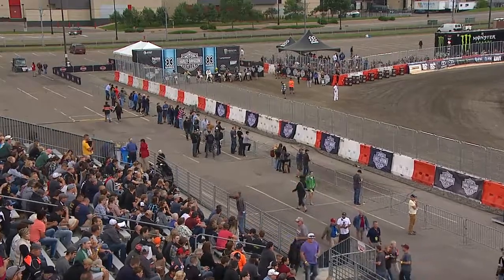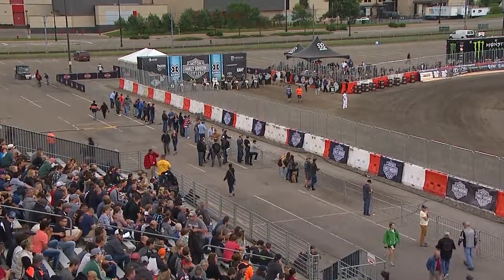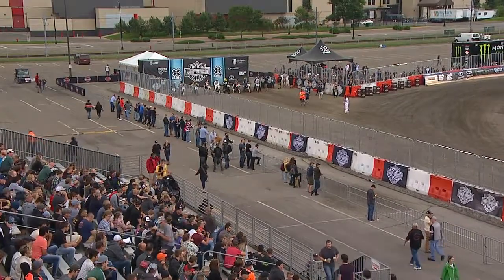And we didn't get to see much of the practice for the Hooligans, but they've got this thing figured out pretty good. They're actually charging these corners a lot harder than I thought they would be. There's definitely a lot of aggression.